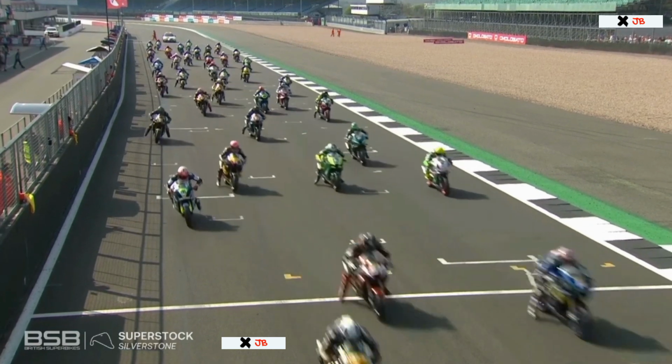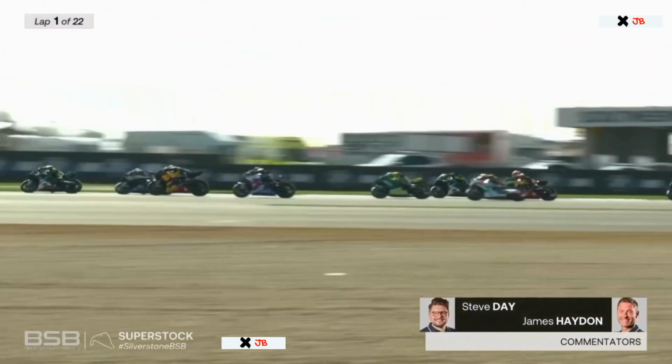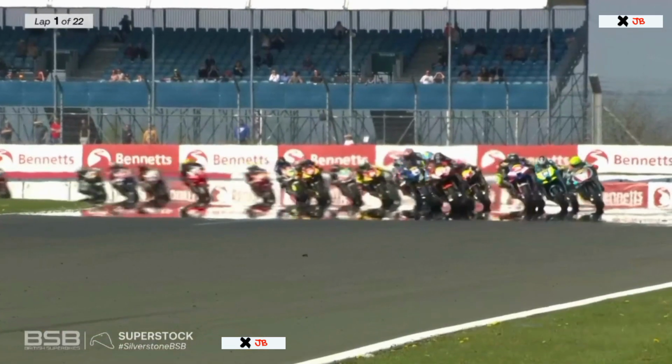Lights out, and a brilliant start from the second row. That looked like from Tim Neve as well, number 14, keeping an eye out for him as they make their way into Copse Corner. It looks like Braden Elliott from the second row has made his way into P1 as they head up towards Maggots and Beckett's for the first time. Brilliant start from the second row.